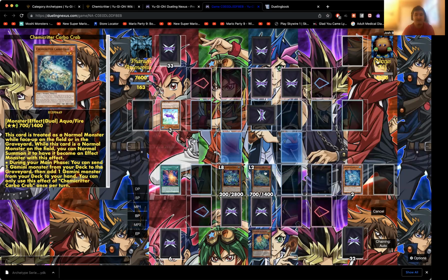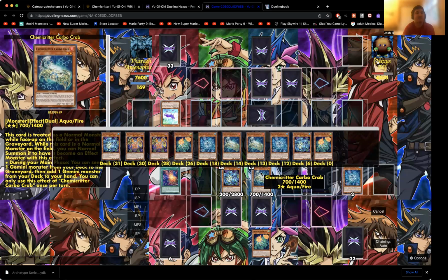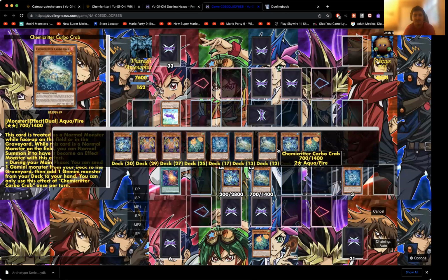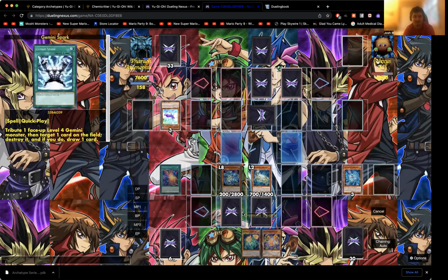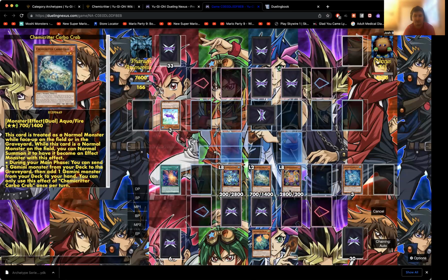Oh, hell yeah! We are gonna activate Chemicritter Carbo Crab's effect. We're gonna normal summon it. Then we're gonna activate its effect to send Hydron Hawk to the grave. And then we are going to add to our hand Chemicritter Ogre. We're gonna normal summon Ogre.